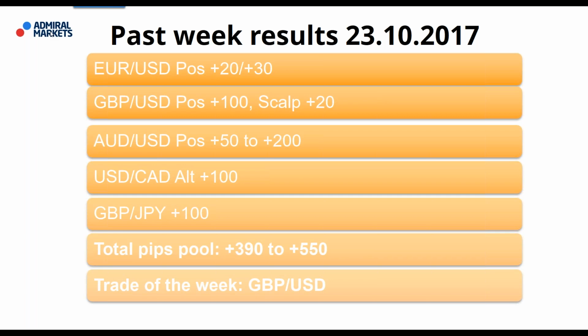550. And definitely the trade of the week, and the pair that I really enjoyed trading last week, was the pound dollar. But whatever pair, let's say pound yen is my favorite pair to trade. It could easily have been the trade of the week also. Australian dollar was also very good, especially, guys, if you trade slow moving pairs such as Australian dollar, you could have made very good pips. Dollar CAD, everything went perfect.